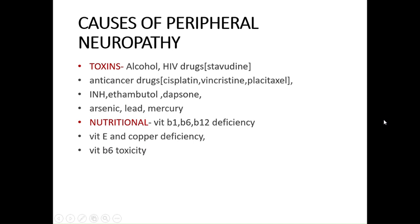Other causes are toxins like alcohol, drugs used in HIV like stavudine, anti-cancer drugs cisplatin, vincristine, paclitaxel, other drugs like isoniazid, ethambutol, dapsone, toxins like arsenic, lead, mercury. Nutritional causes like vitamin B6 deficiency, vitamin B1 deficiency, vitamin B12 deficiency, vitamin E and copper deficiency. Excess of vitamin B6 or B6 toxicity can also lead to peripheral neuropathy.